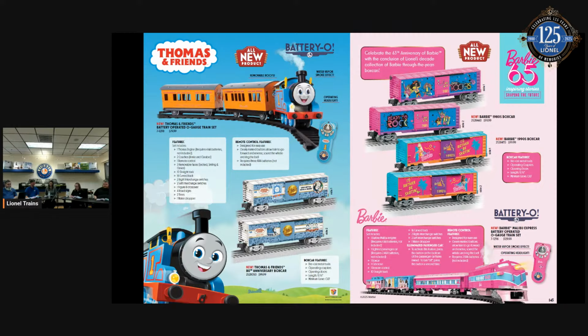Eye candy. She looks amazing. It's so bright and so fun, and great pieces of rolling stock. I mean, they are very bright. And what these pieces of rolling stock here do is complete the 65th anniversary celebration of Barbie from last year with the conclusion of two more decades. We've done the 1950s, 60s, and 70s. So we're concluding that series here with the 80s and the 90s.